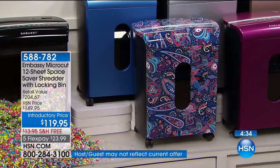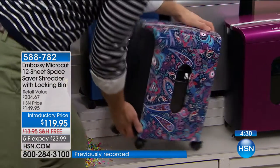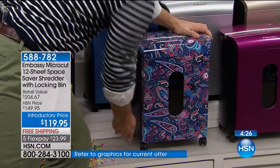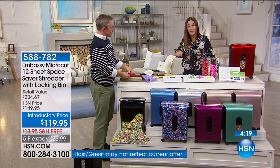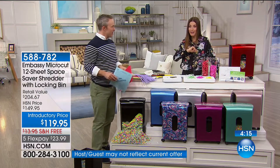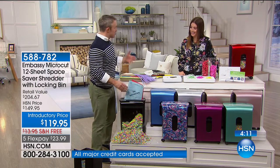Hold that up again, because I want everyone to know that this is small, but powerful. This is not like this huge thing that you need to find room to put under a desk or take over another piece of furniture. It's about a square foot. It's about 12 inches long. It's about 6 inches wide. Paisley is our most limited color choice, by the way, so if you're loving the paisley, don't miss out. Where else do you see that? Yeah. And that's Embassy really giving us the features that we want.